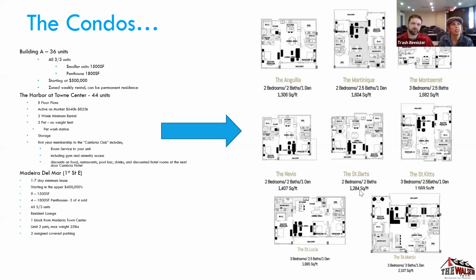So building A is the one that they just broke ground on. You have 8 different floor plans. You've got some smaller ones, some penthouses, some on the intercoastal side, and some on the Tom Stuart Causeway side. But all of them will have a little bit of views. They are a 2-week minimum rental at this point, and it's 2 pets with no weight limit, and they're going to have a pet wash station. That is a fun little fact.